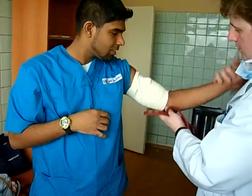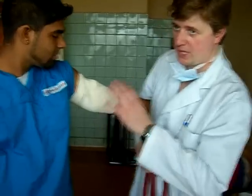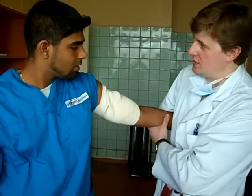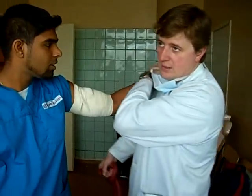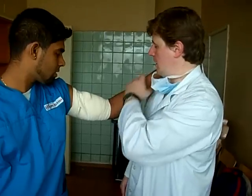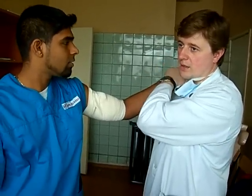We can do it like this. This is the first position. If the patient won't make any concessions, we shall use this technique. If the patient will help us, he can put his hand on our shoulder.